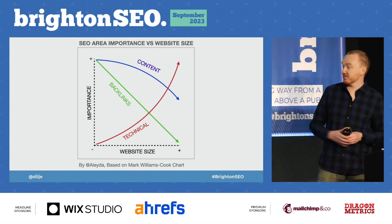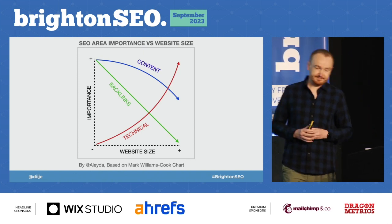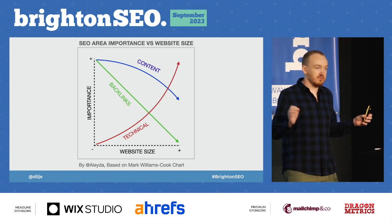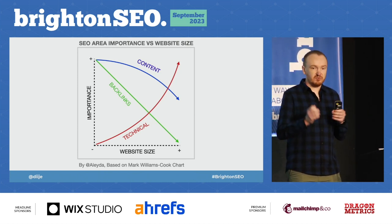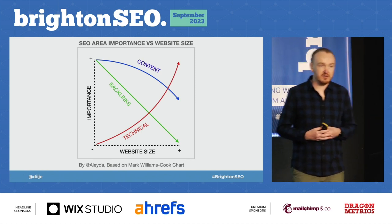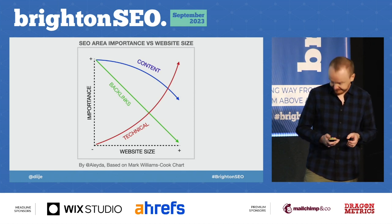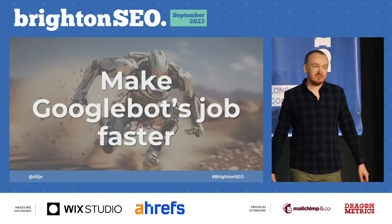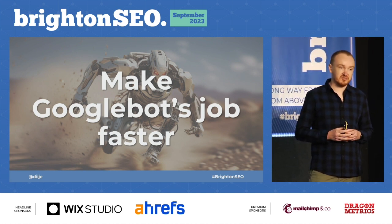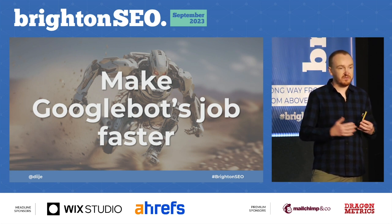So this is a great graphic by Aleyda and Mark Williams-Cook. And yeah, basically on a smaller website, you can focus on nearly every page and try to make it as optimized as possible. Of course, when you're handling millions of pages, that's not possible anymore. So what I tend to do is to describe my own job as making Googlebot's job faster. And basically, yeah, that's kind of the whole philosophy behind my work.